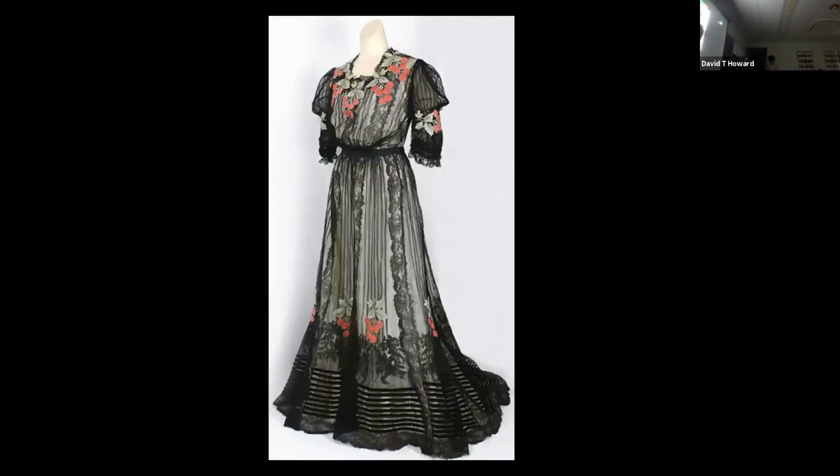Dynamic, so theatrical, isn't it? So this is a designer from the time that we don't talk about very much named Beer, and his stuff is graphic and crazy and kind of embraces a lot of that Art Nouveau style. But what you're looking at here is actually black net over a white dress.